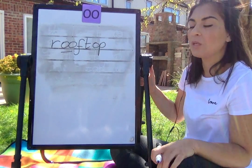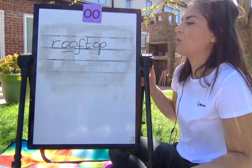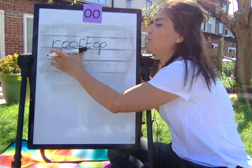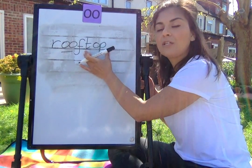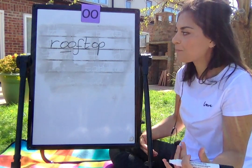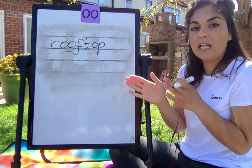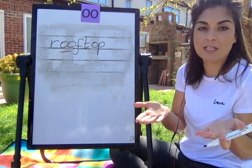It's one word, and this type of word is called a compound word, because if I break it up, it's two separate words put together to become a compound word. Like roof is a word and top is a word. But when they join together, it becomes a compound word. Okay? So something like lunchbox. It's one word, but if I break it up, lunch is one word, box is one word. When you join it together, it's a compound word.